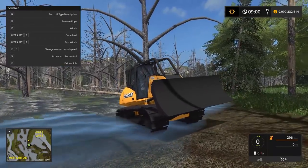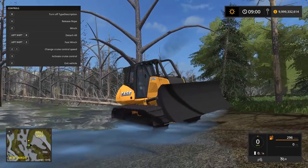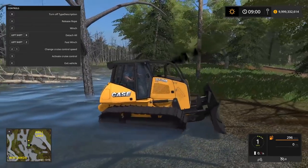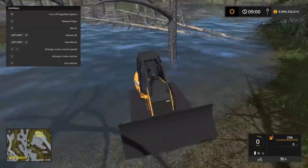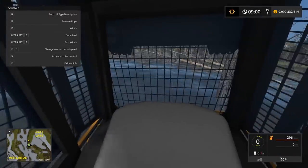Okay, okay. What we're going to do is we're going to winch her now. Will it winch? No, it's dragging me back in. Oh, that's not good. That's not good at all. Come on. Pull her. Pull her. We're just getting... What are we getting stuck on? We're just bouncing. Dude. Dude.